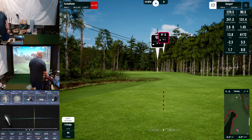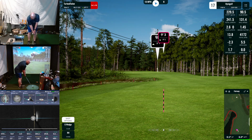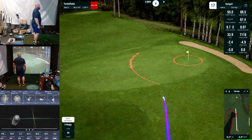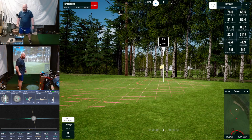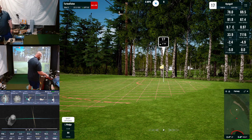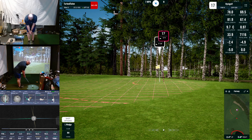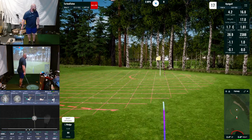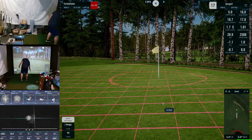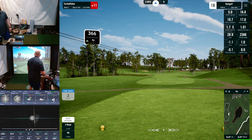98. Fat, fat, fat, fat, fat. This poor turf, my God. Let's try to roll this up in the 1 putt zone here. 17. Good attempt. Didn't quite catch it. For a bogey. Okay. 18th hole.